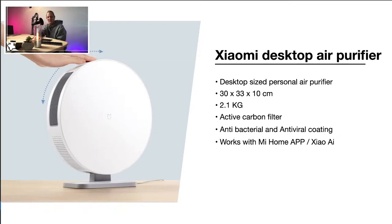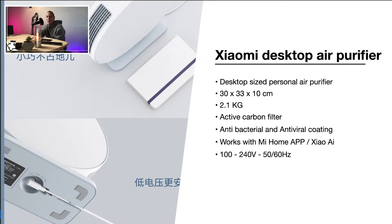It's small. Do you really need a personalized air purifier? I'm not really sure, but it is a smart one, so it will work with the Mi Home app. It works with Xiaoai for those that actually use the Xiaoai speaker. And it should be able to work globally because it goes from 100 to 240 volts at 50 or 60 hertz. So whether you're in the US or in Europe, you should be able to use this one because it has a 12 volts adapter in the foot, as you can see in the picture in the bottom right there.